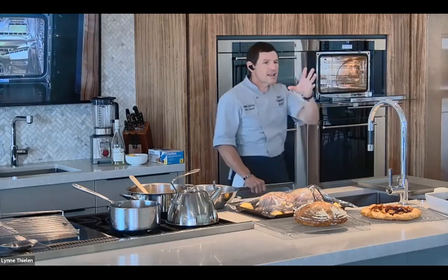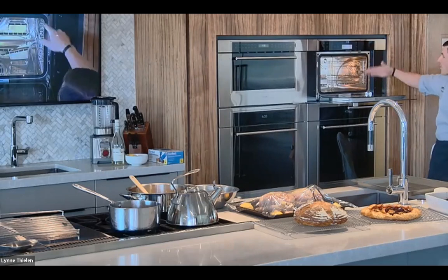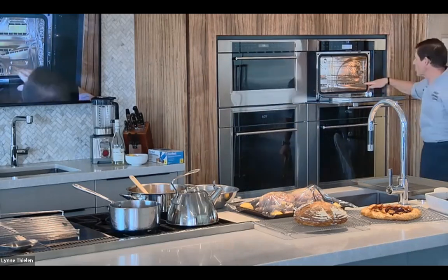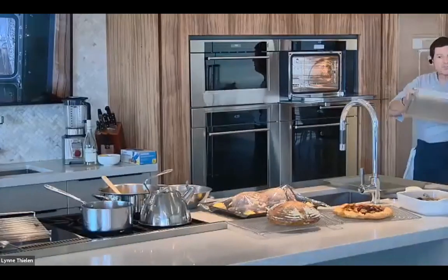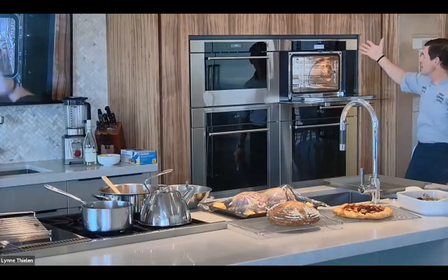All right, so like all of our Wolf ovens, our ovens are numbered 1, 2, 3, 4 on the racks, bottom to top, right? So when I refer to rack position 2 or 3, you know we're going from the bottom up, okay? So as I said, I'm gonna steam. So I want to put this below my tray. So how do I talk to this oven? How do I interface with it?